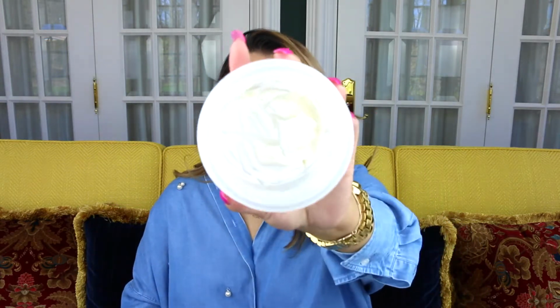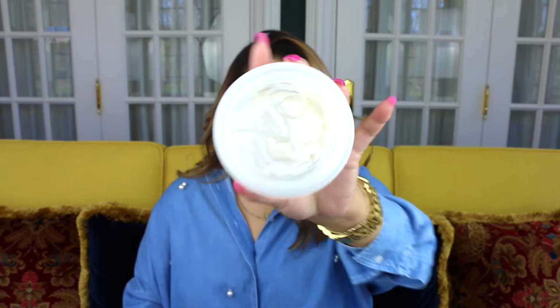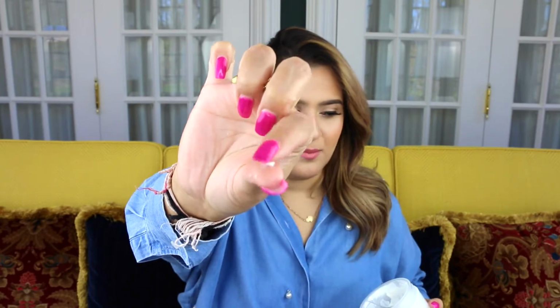There's really not much left, but I wanted to save a little bit to show you guys. Not that it's going to make so much of a difference, but you can see that it's a really dense cream, and when you apply it, it just melts into the skin. I think this is a great product if you do suffer from dry skin, or if your skin is kind of irritated or you have a rash. This is also very soothing on the skin.